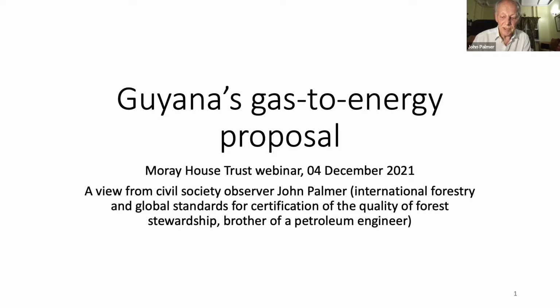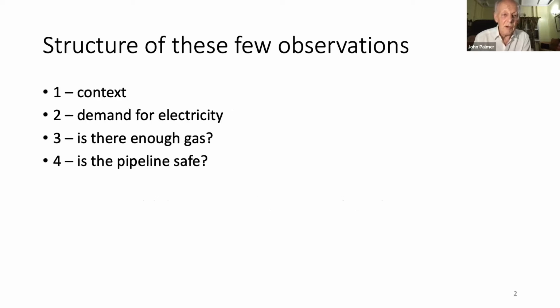And we're just going to cover a few questions arising. As you can see at the bottom of the slide, it says, my brother's a petroleum engineer, but I can tell you he's very reluctant to be drawn on these matters. So I'm going to deal with just four particular observations. Context, the demand, is there enough gas, and is the pipeline safe?